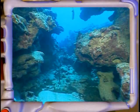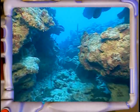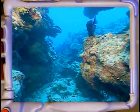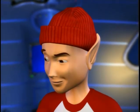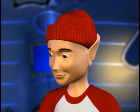A trench is still a trench, even in the ocean. And these trenches here are the deepest in existence. They are called the Mariana Trenches. They're located in the Pacific Ocean and are 35,000 feet deep.